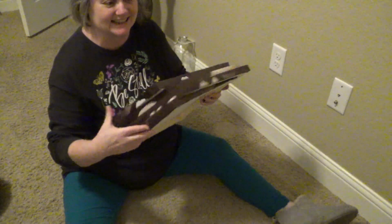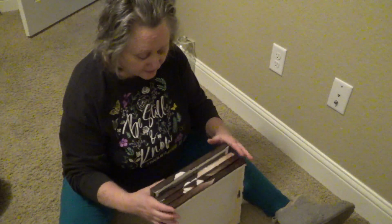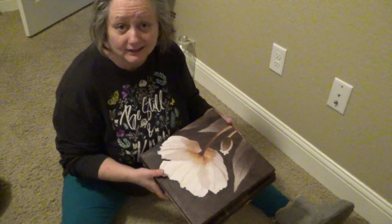There's four of these. I'm just changing out the core, so I know a lot of these. I really didn't love these when I got them, but I needed something to fill a space in a wall. I thought I was gonna like these, but I ended up not liking these at all.